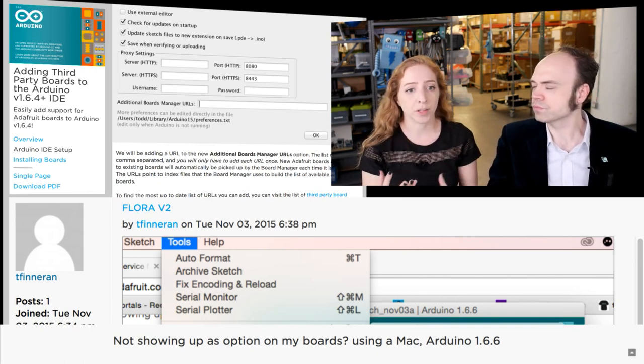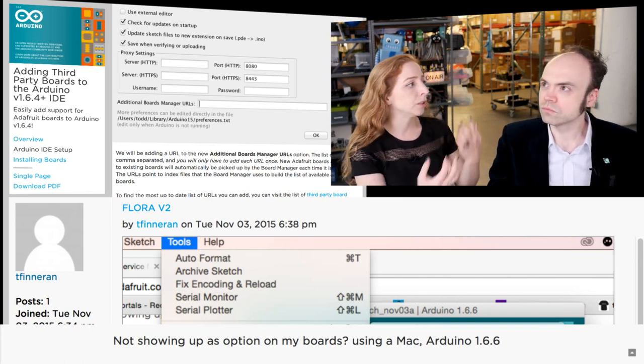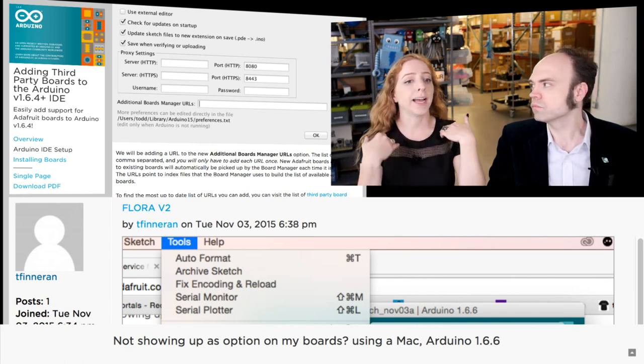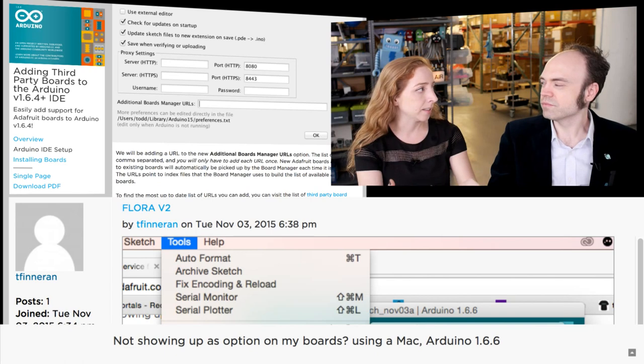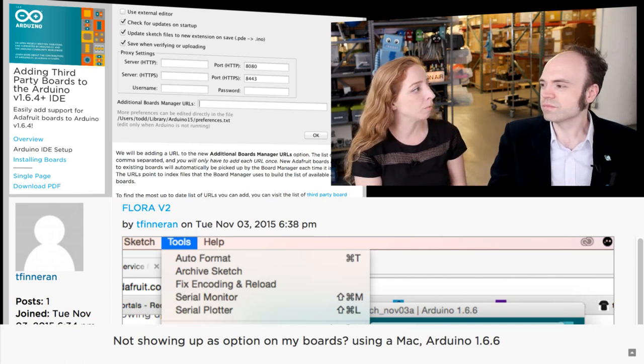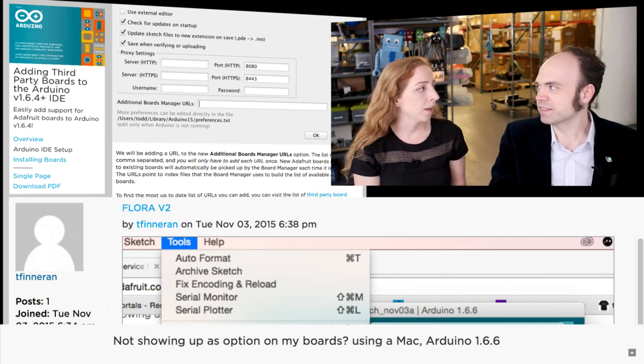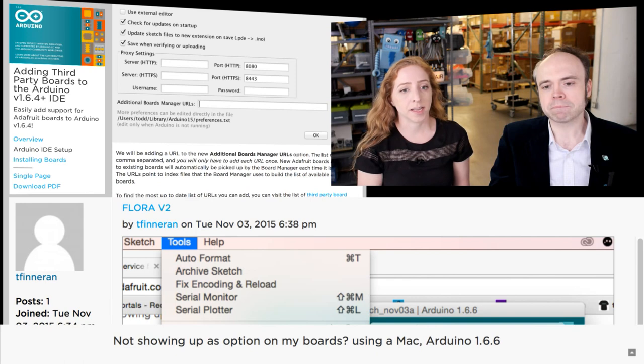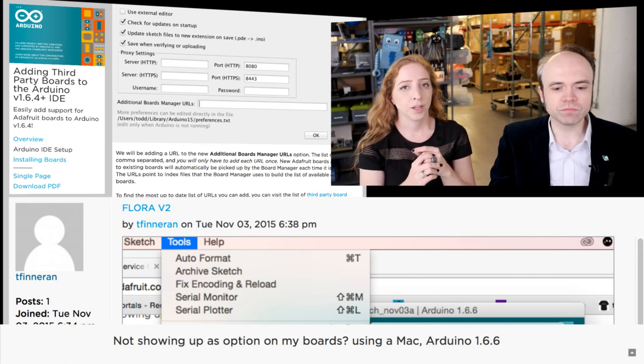I find it regrettable that this isn't more straightforward, even though it used to be much less straightforward. Now it's more straightforward than it ever has been. But every time I see this question asked, I wish it were more straightforward. I wish you could somehow be getting an error message that says, you need to add this board. Right, but that's not the case.